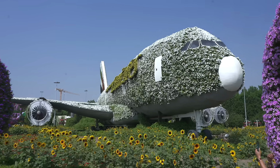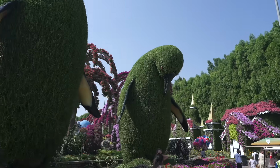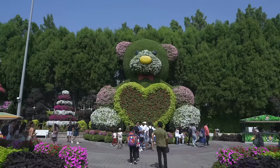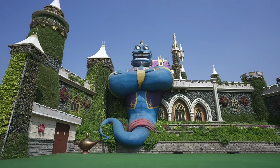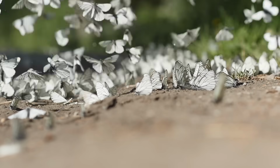As I'm sure you know, Dubai gets pretty hot, so we recommend coming as soon as it opens at 9 a.m. You only need to spend 1 to 2 hours to see everything you want, and if you have some extra time, you can head over to the world's largest butterfly garden that holds 15,000 butterflies.